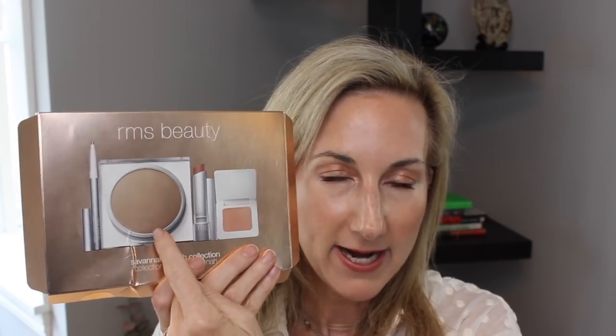My name is Abby Bliss White and today I'm gonna have a little bit of fun with the new Savannah Peach collection from RMS Beauty. You guys, I have been a huge RMS Beauty fan. I have been intrigued by her new stuff that I have not tried, such as her highlighting powders, her kind of powder eyeshadows. And I hadn't tried any of her lipsticks. So this kit seemed like a really perfect way to try some of her new products.